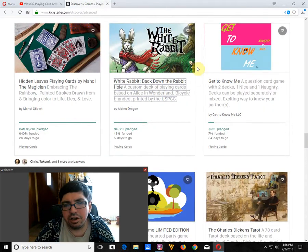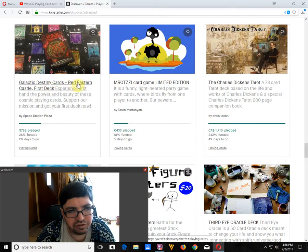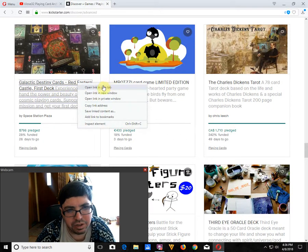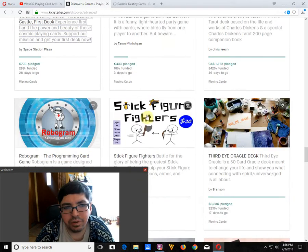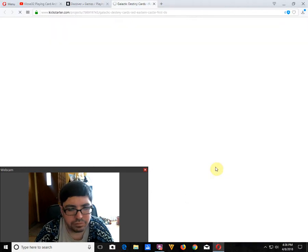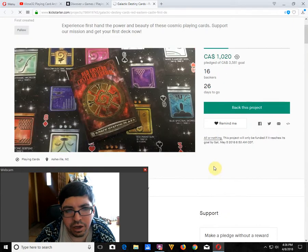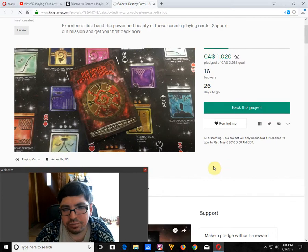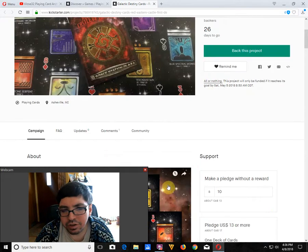Moving on, we got the Galactic Destiny cards, Red Eastern Castle first deck, it says, by Space Station Plaza. Right. It is 28% funded, 26 days to go. Very low goal, apparently. Well, it's an interesting looking tuck case. It's a pretty low goal. $2,800 US.